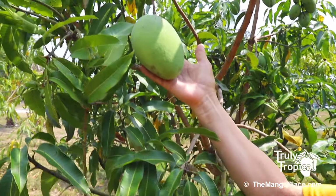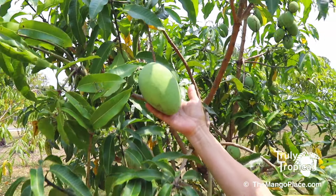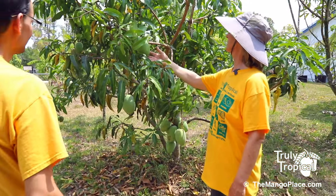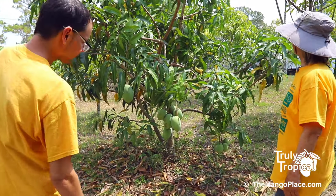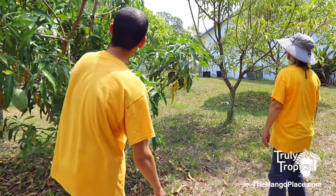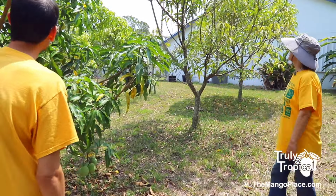Yeah, I didn't even see that one. That one was hidden. I've been eyeing this one for the longest when I come out. I didn't even see that one. That's ridiculously huge. So yay, I'm glad you got some mangoes. It's sort of an iffy year for a lot of people, and we do have some trees that don't have any fruit, but then you get some really good performers too.